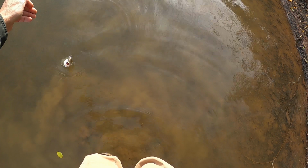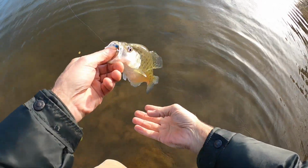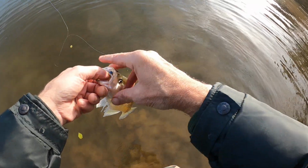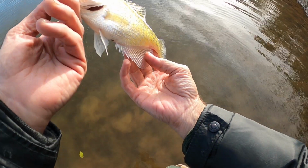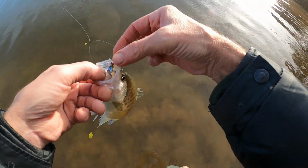I had a feeling they were out there. Kept bringing it back across that one little spot. And I kept getting a few little bumps. Felt like little crappie thumps. And I'm just a little more shallow than I was with the other rod. I got one rod set up about 8 feet deep. This one's more about 6.5, I guess.